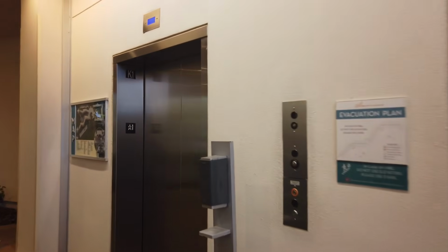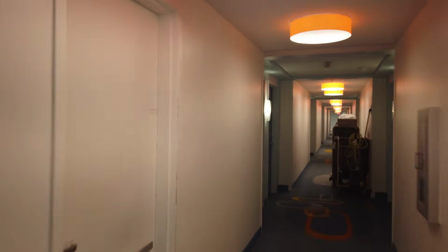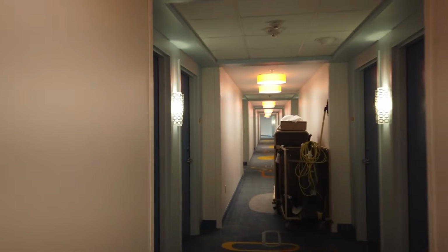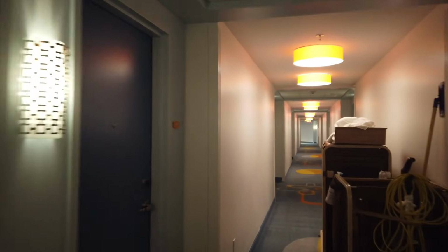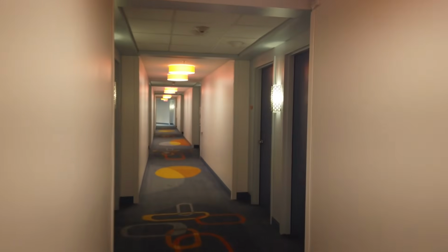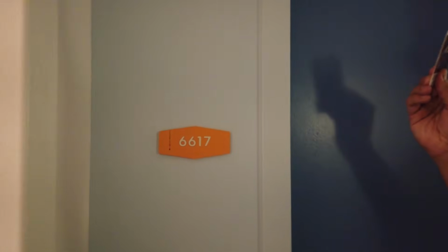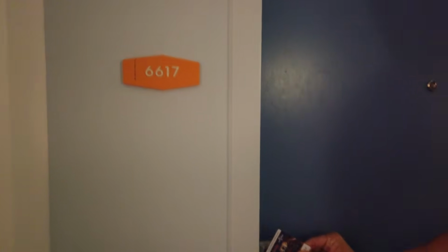Headed to our room now to drop off our stuff. The nice thing about Cabana Bay is that it is both hotel and motel style. Some of the rooms are interior like this, more like a traditional hotel, and then some of them are exterior facing. So based on which room you get, you might get an interior versus exterior, but we clearly have an interior room.